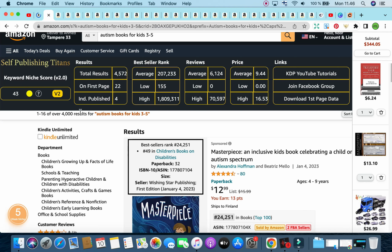But what really got me interested and motivated about this keyword is you're able to sub niche according to many different things, such as the gender of the child, the types of books. Is it educational? Is it funny? Is it more of a flashcards based kind of mini book? Is it a bedtime autism book for kids 3 to 5? So there's a lot of potential to niche down, and this is where you could cut down on the total results by niching down and by providing that educational twist as well.